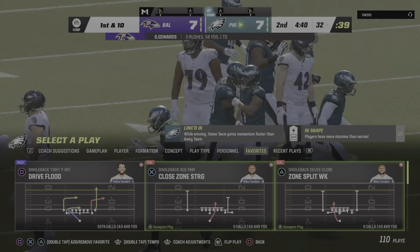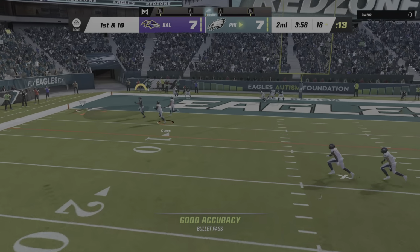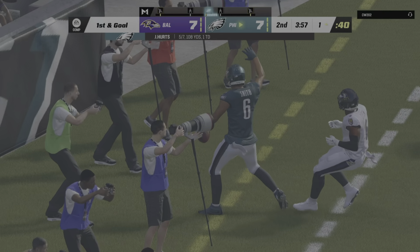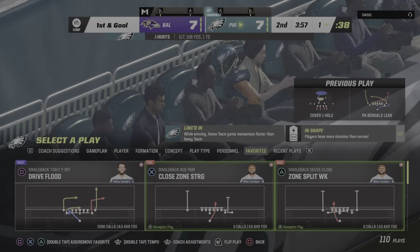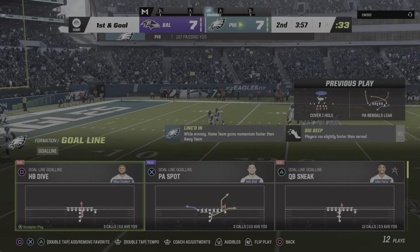Here's Hurts to throw. And this is caught by Watkins. And he's brought down inside the 20 at the 18-yard line. So from inside the 20, here's first and 10 at the 18. Hurts. This is caught. And so close, he gets it to the one. Out of bounds right there. 18 yards there, and it'll be a first and goal.